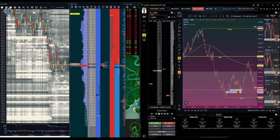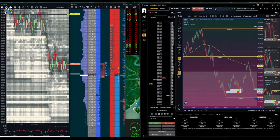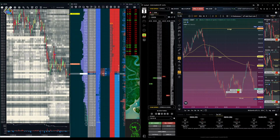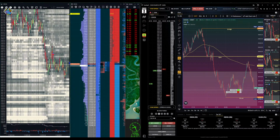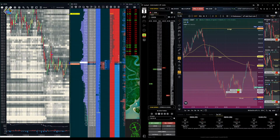Let's see. We closed at, what was our candle close? 45s. That's the thing. If it doesn't confirm, no trade, right? And that's what we have to measure. Exactly. There are so many trades.